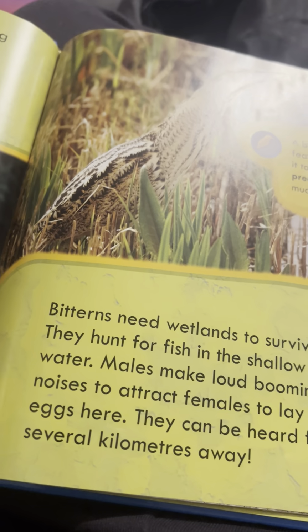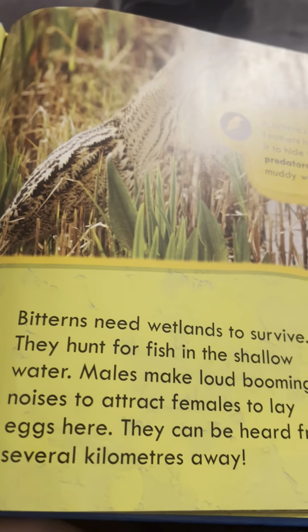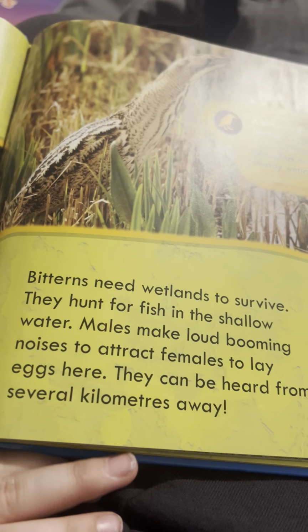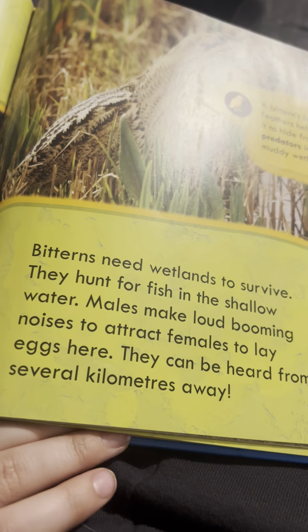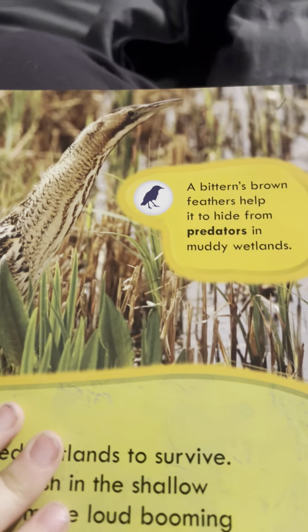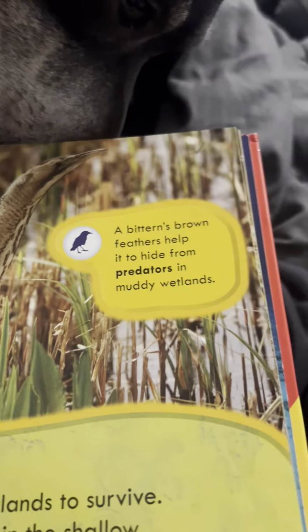Wow. Right, guess what he is? He is a bird. Bitterns need wetlands to survive. They hunt for fish in the shallow waters. Males make loud booming noises to attract females to lay eggs. They can be heard from several kilometers away. A bittern's brown feathers help it to hide from predators in muddy wetlands.